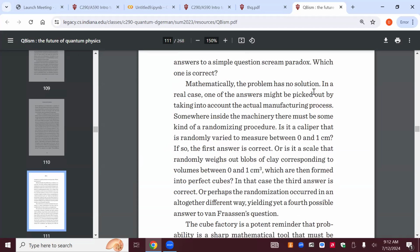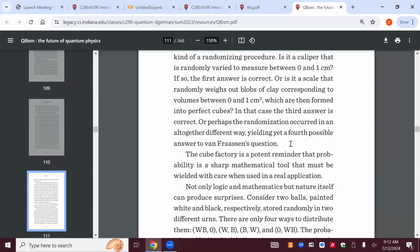Why doesn't it have any solution? Because you don't know what the assumptions are. So in a real case, you have to take into account the actual manufacturing process. And that generates the probability with which you would get a cube whose side is up to one half. So he says that the cube factory is a very strong reminder that probability is a sharp mathematical tool that needs to be used with care in a real application.